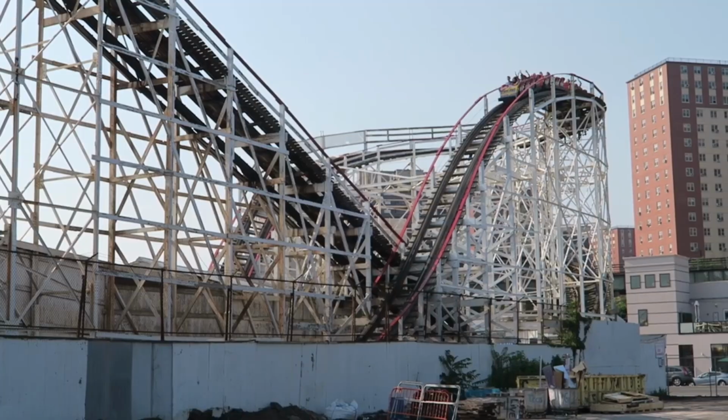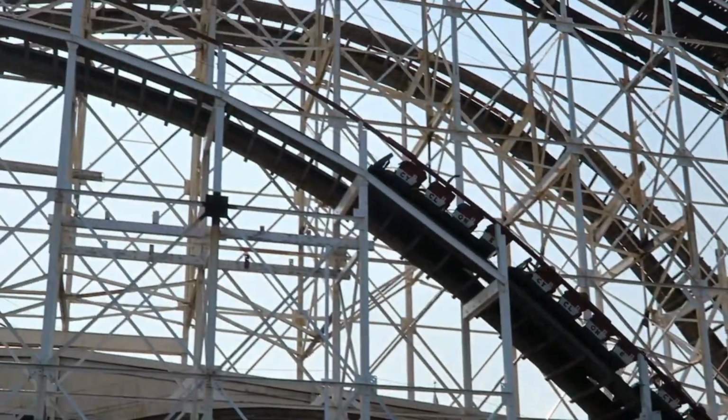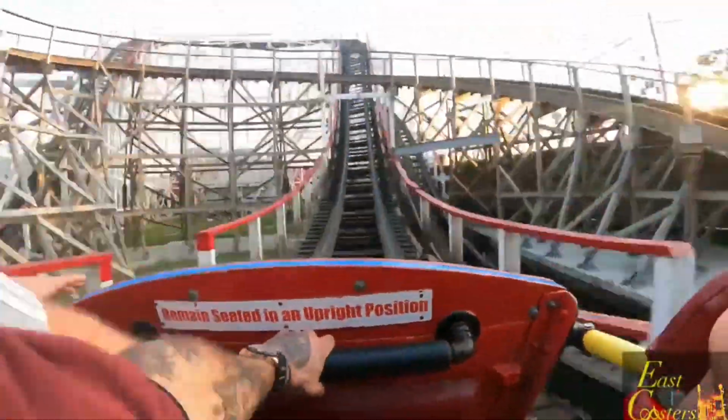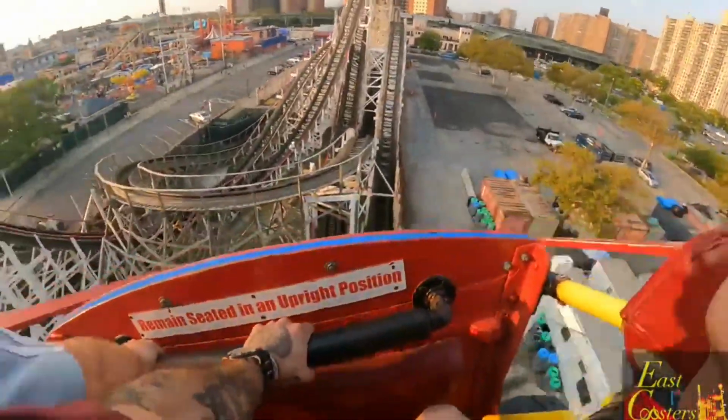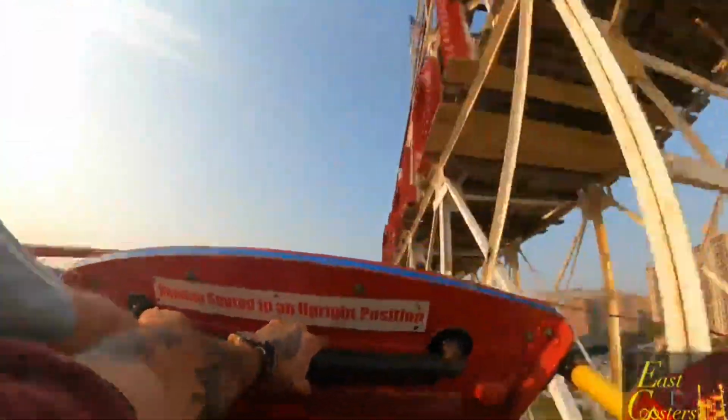I've barely gotten the chance to talk about this ride on the channel, so let me briefly sum up the experience now. This ride is perfect in so many ways. Not only is it a legend and an icon, but I was shocked by how it rode. So much airtime, so many laterals, so much smoothness, and incredible trains, plus it gets the edge over Giant Dipper for its extremely long ride time.